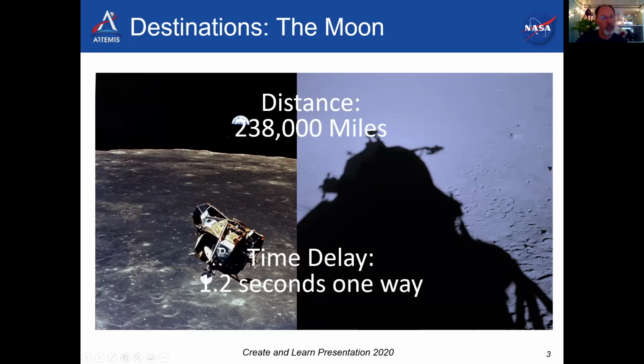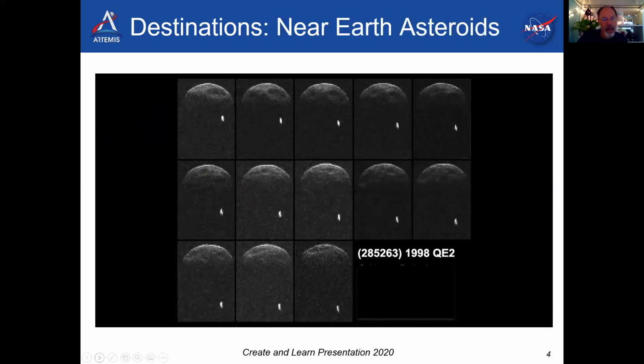That's not the furthest place that we've considered sending people. So in the next couple of slides I've got some pictures of asteroids. Asteroids are objects that float in space. Sometimes they come close to the Earth. Sometimes they fly very far away. This is an asteroid that is called 1998 QE2. Sometimes we give asteroids very bizarre names based on the year that they're discovered and what it is that we think is in them. When this asteroid comes close to the Earth, it's 3.6 million miles away.